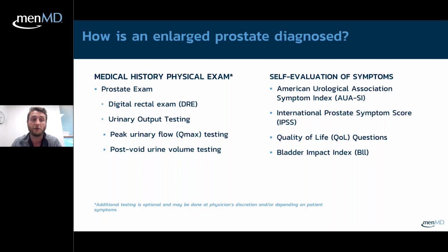These are questionnaires that are given in our offices that basically allow us to gauge how bothersome some of the symptoms of BPH are. How often do you experience hesitancy? How weak is your urinary flow? Rate this 1 to 5 or 1 to 6. How many times do you wake up at night to go to the bathroom or urinate? How urgent is your urination?